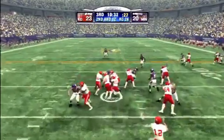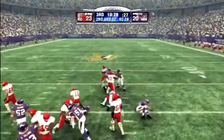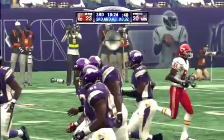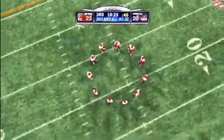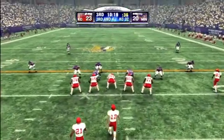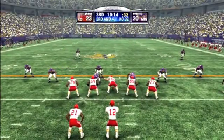Croyle gives it left. He makes his way to about the 32. That's a gain of 8. You know you have a pretty special player at the running back position when, despite the fact that they're run blitzing him now, he can still get out of there and still come up with a nice gain.